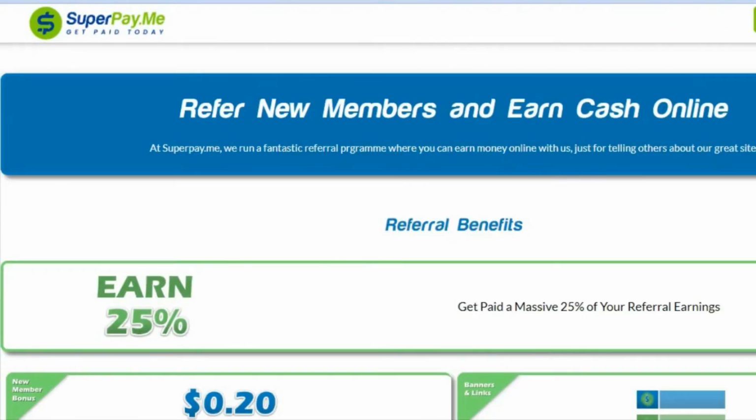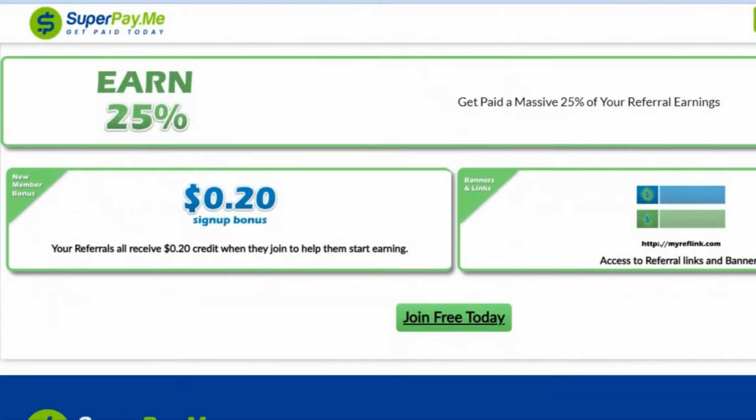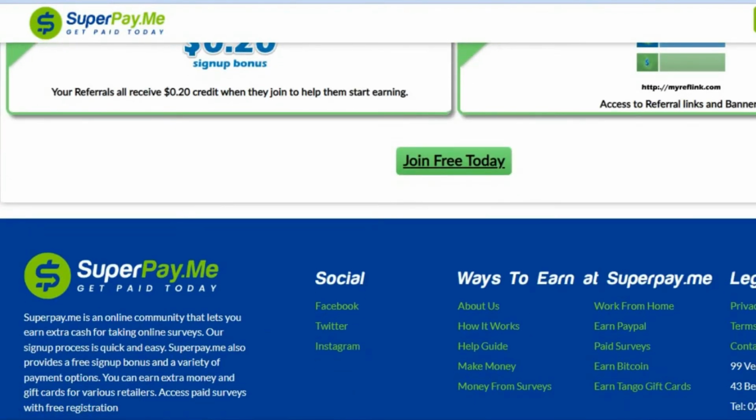But a quick way how you can make even more money with Superpayme is by getting a referral link. When you refer someone to Superpayme and that person signs up and starts making money with Superpayme, you'll be getting 25% of the money that they make. So imagine that the person that you referred signs up and is earning $100, you'll be able to get $25 for simply referring them. It's as easy as that.